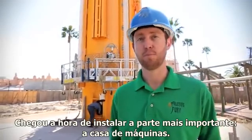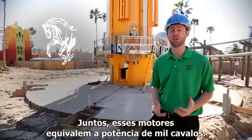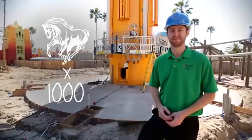Then it was time to install the most important piece, the machine house. It's wicked heavy at 107 tons. It houses 4 enormous electrical motors. Together these motors equal 1,000 horsepower.